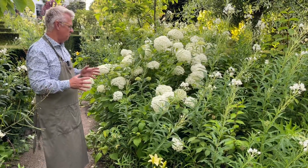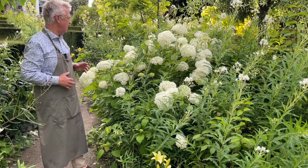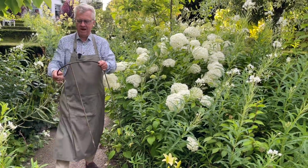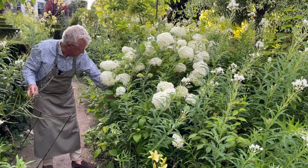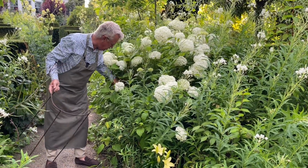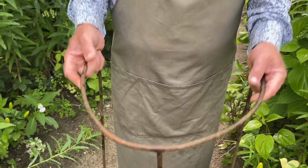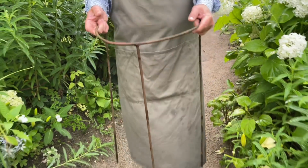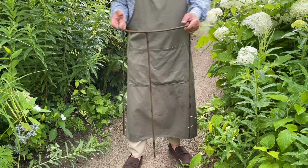And therefore we support the plants when they are in buds. And I can show you one of my supports here. It's a bit difficult to see them. We placed them about a month ago, but here you see the support. This is my own design, and I think it's such a good idea to support Annabelle.